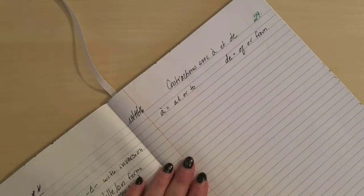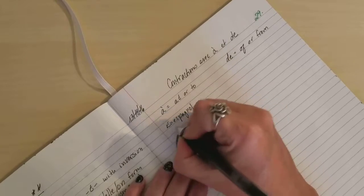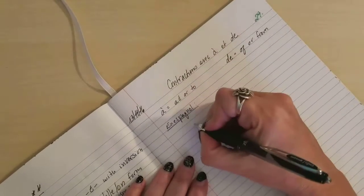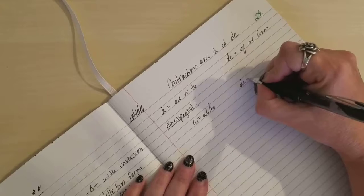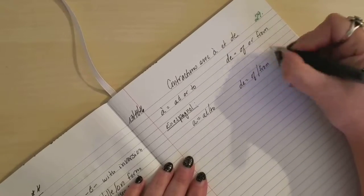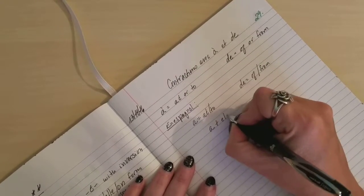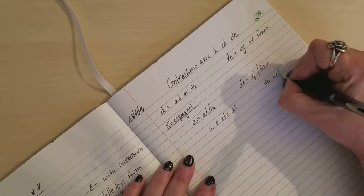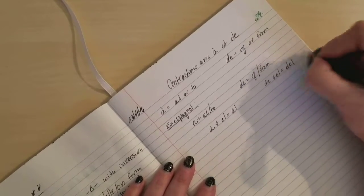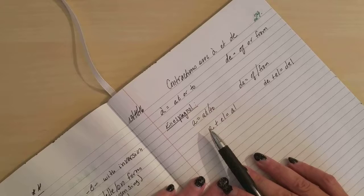Now you'll remember in español, we had these same two contractions. We had a, at or to, and we had de, which was of or from. And you may remember that a plus el, meaning the, contracted to form al, and de plus el, meaning the, contracted to form del. And we used a to indicate that you were going to a place, and sometimes we used it with ir a followed by an infinitive.